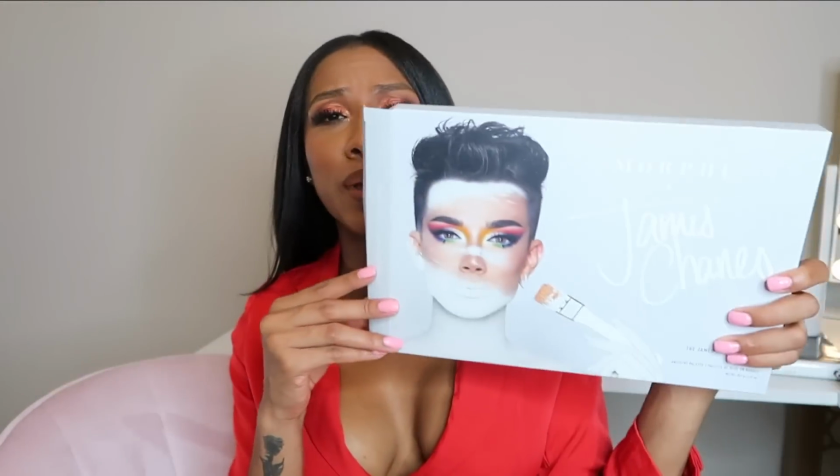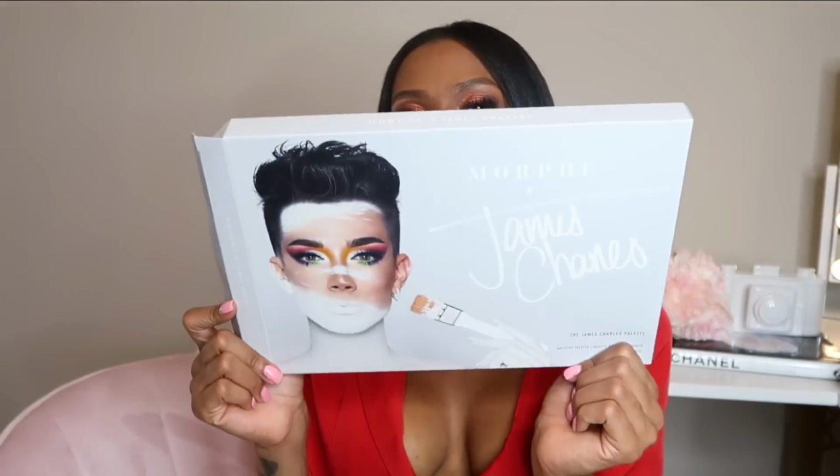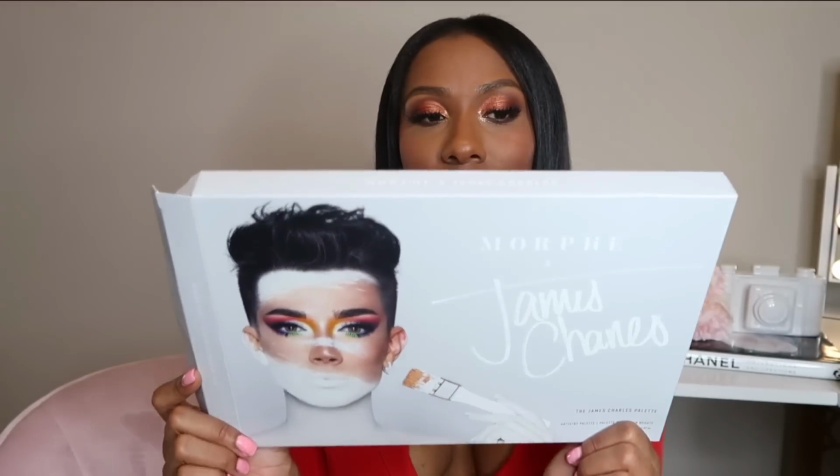And when I open it, these are all the colors. Oh, and also his photo is bomb. Like, this photo is so bomb. Love the branding on it. Love the paintbrush. It's bomb. Love it.